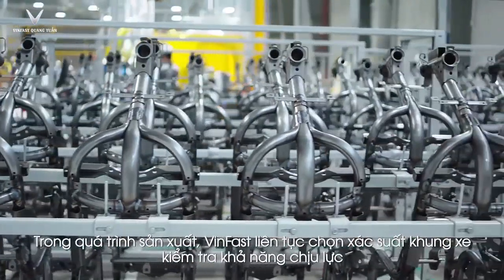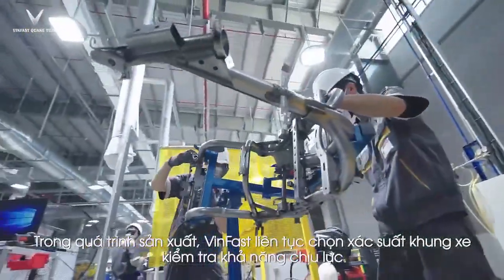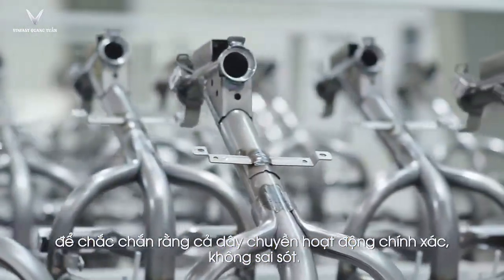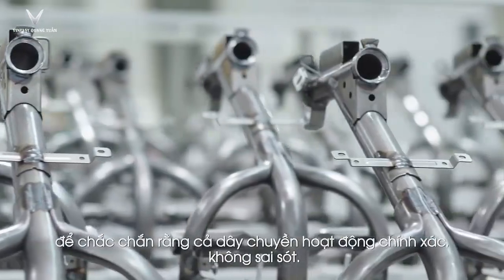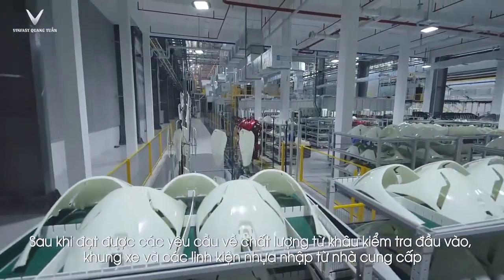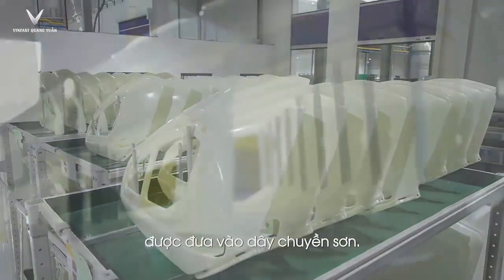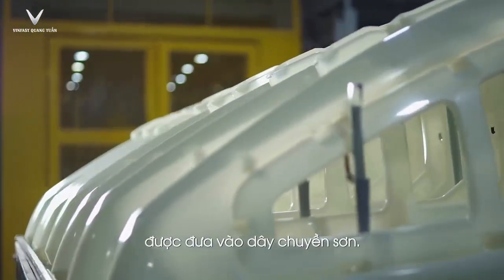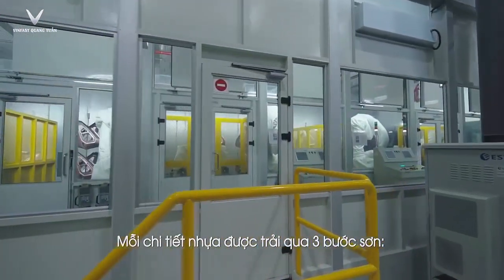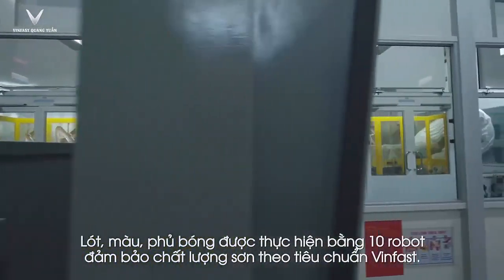Throughout the fabrication process, frames are randomly selected for testing to make sure that the entire production line is running smoothly and producing defect-free products. When the frame and plastic parts are confirmed to meet all of our quality requirements, they move into the e-scooter paint factory. Each plastic part undergoes 3 painting steps: prime, color, and gloss.